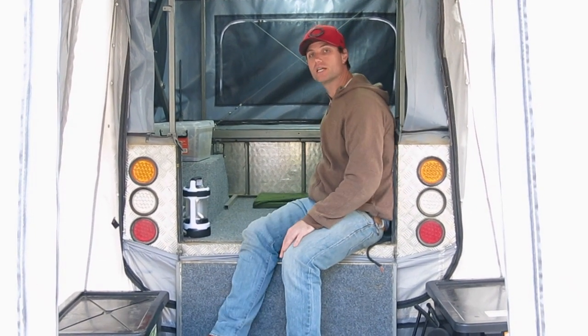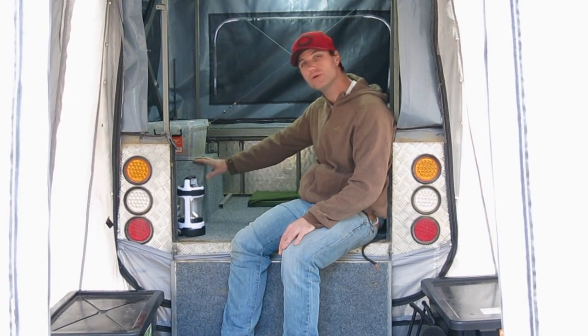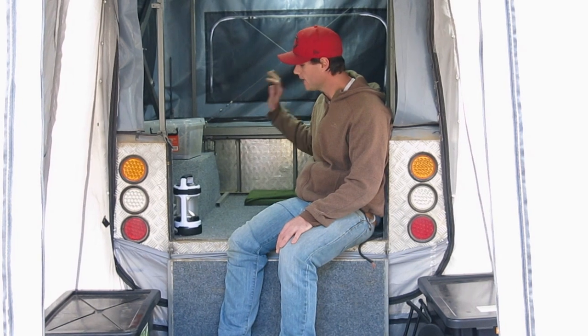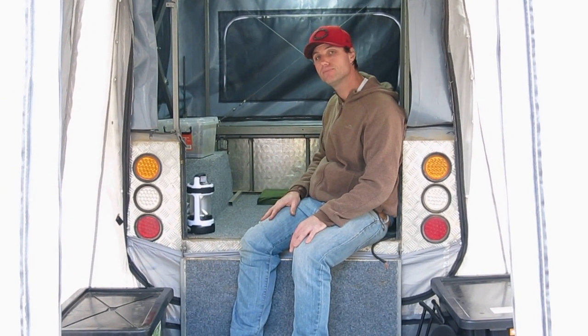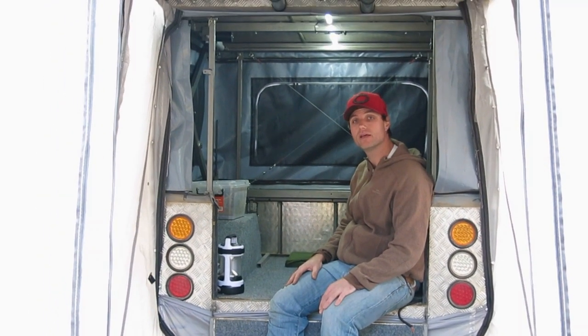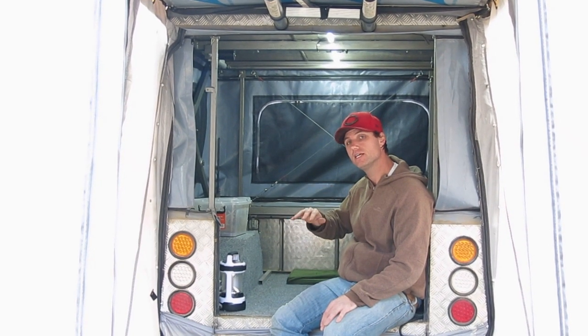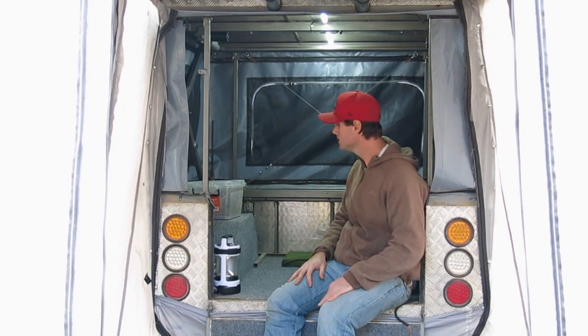Up here is actual trailer flooring. We do use this for a lot of storage. We put our clothes up here, we put our toiletries and that sort of thing. Very handy little area. You can see that I've fitted out the trailer with LED lighting. So both downstairs and upstairs have LED lighting, which is operated by a remote control that's in my pocket.